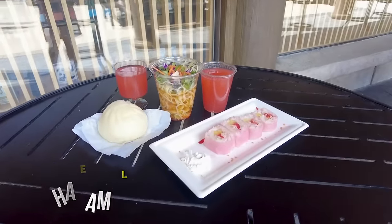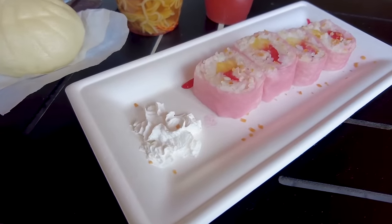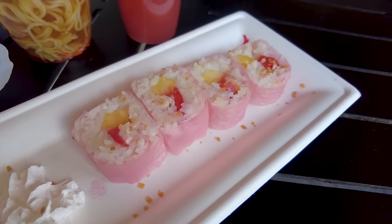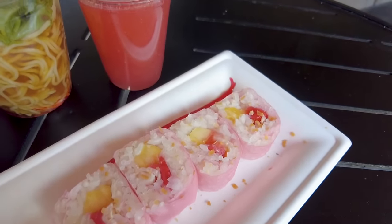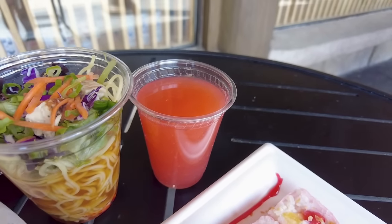Okay, here it is, the full Hanami spread. First, we're starting with the delicious frushi. It's strawberry, pineapple, and lychee wrapped in coconut rice and a pink soy wrap, served with whipped cream, drizzled raspberry sauce, and toasted coconut. Then up here is the first of our drinks. It's the watermelon strawberry lemonade, non-alcoholic.